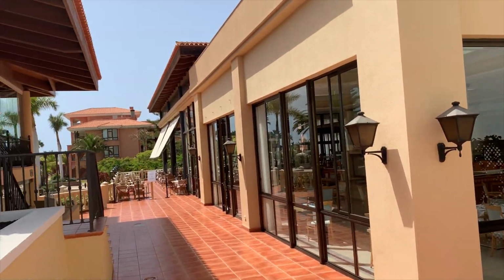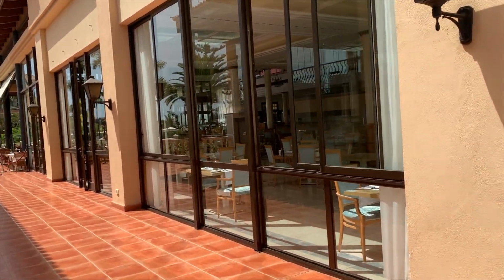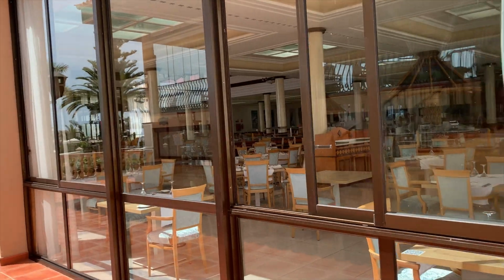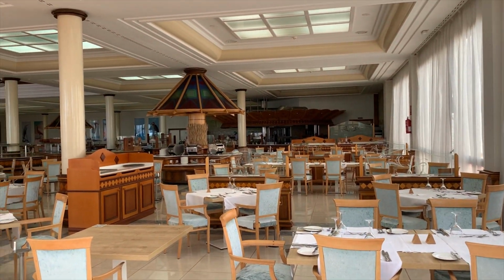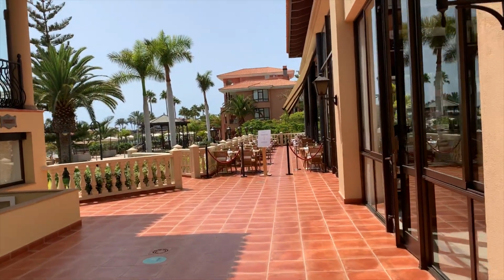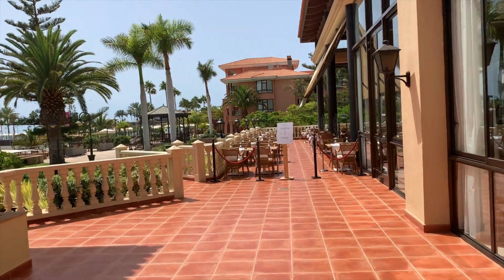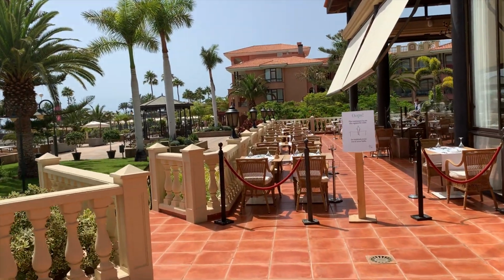But we weren't in there, we were in the standard bit, and the standard bit is still an Iberostar 5-star selection resort, and it is absolutely fabulous. I don't really see any need to go in the Salon bit. So that's the buffet, and I will show you some buffet later on, actually in the buffet at lunchtime. And we mainly sat outside on the terrace here.